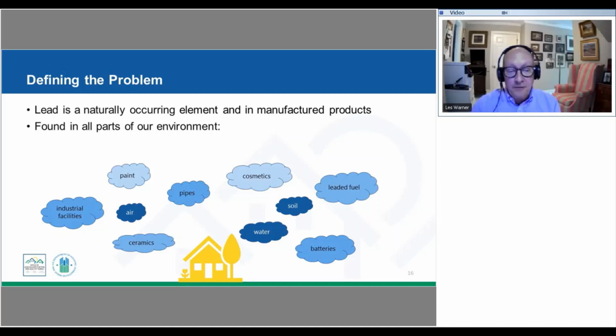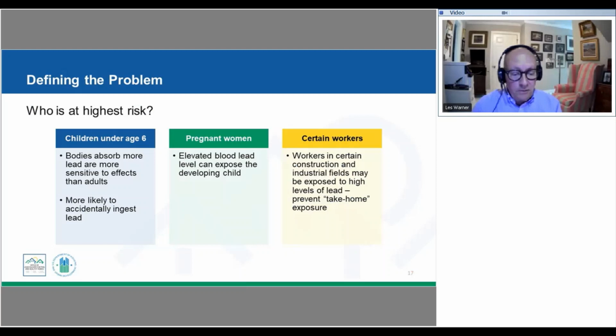We also, unfortunately, still have products in our homes that may include lead in them. So we could have ceramics or maybe some cosmetics or some cultural items that actually would be bringing lead into our environment. And so the focus, as we go through and look at the rules and how they're laid out, is trying to protect those who are at the highest risk. Children under the age of 6, because they're in rapid development, their bodies are absorbing more lead than an adult would absorb.